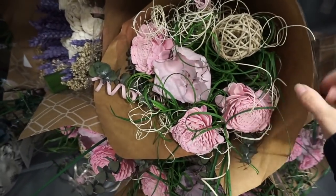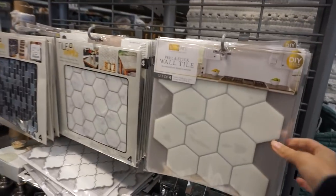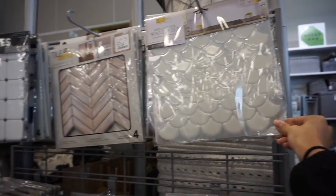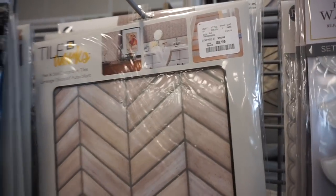These are really beautiful to do a DIY vase, and they're only $12.99. Also, if you guys are looking to do a DIY backsplash, these are perfect for that. Super inexpensive, and they have all the different designs. And these are $9.99 for the set of four.